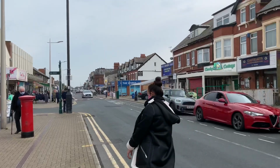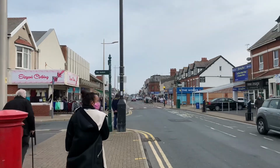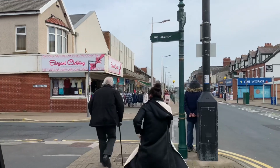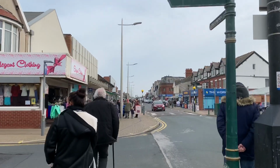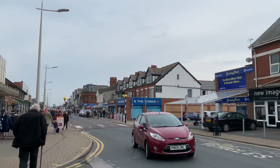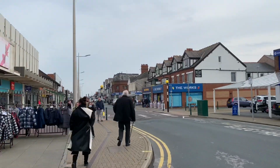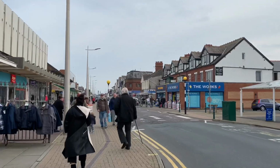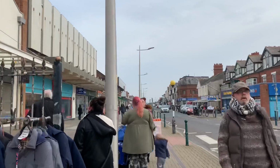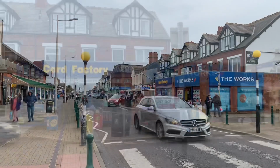Oh, it's windy. So I'm going in the works in a minute. That's my pilgrimage, going in there. I'm going to go and see what I can see when I get round this corner. A little mission to sort out, so I'll see you in a minute when I've been and done my shopping.